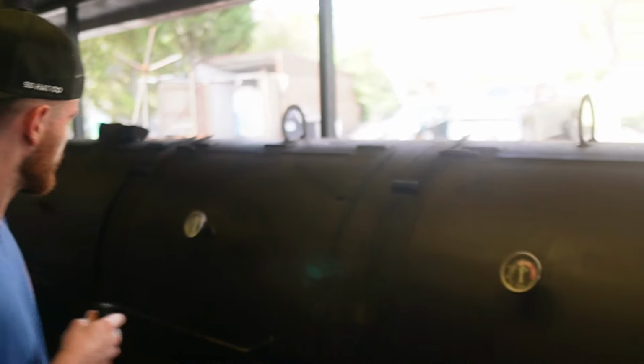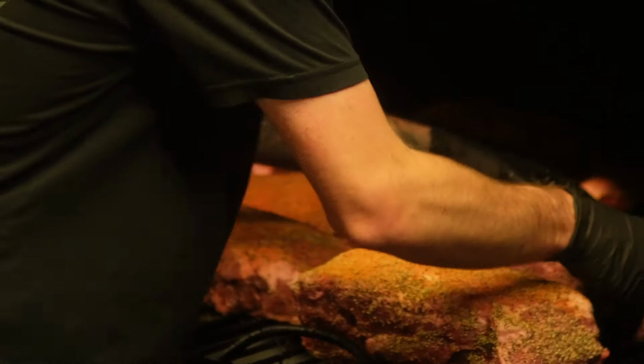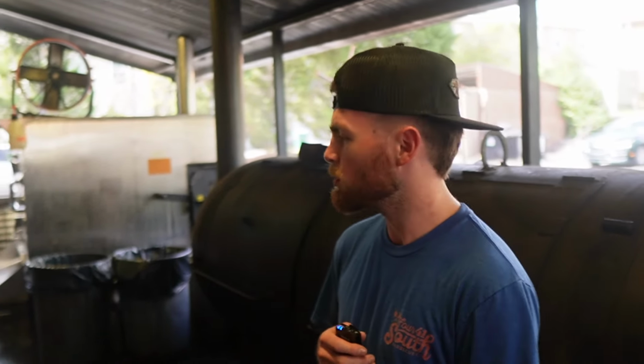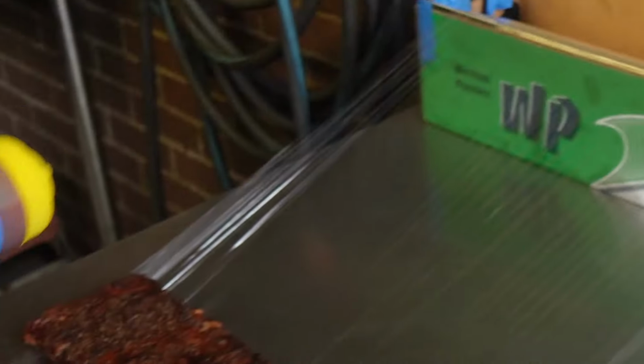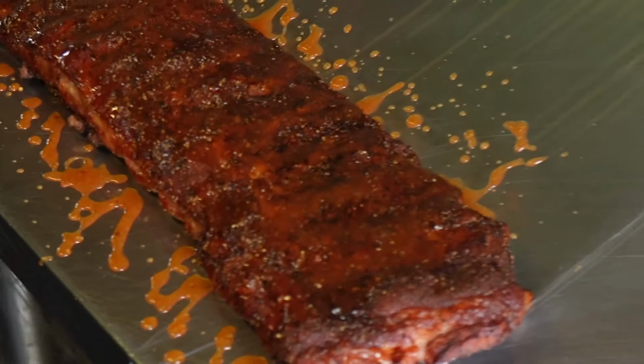We got our 1,000-gallon stick burner right here. This is what we do our butts and briskets on Tuesday through Friday for the next day. Our butts and briskets cook 14 to 16 hours every day. Just like all of our meats, it's cooked over hickory wood. Down there we have our Southern Fried 500-gallon rotisserie smoker that we do our ribs, chicken, turkey on, baked beans on, and just anything else we need done that we can't get done on this thing in time, so. Yeah.